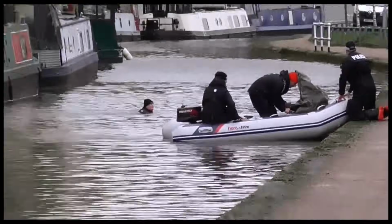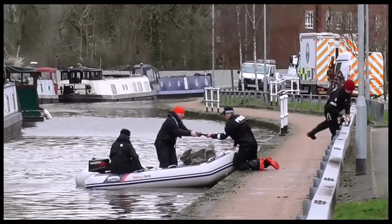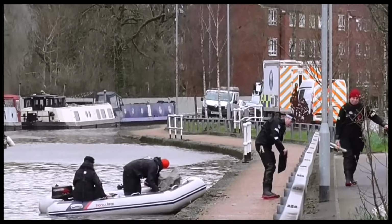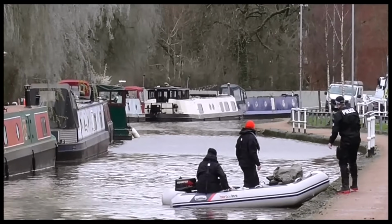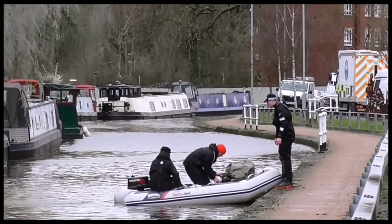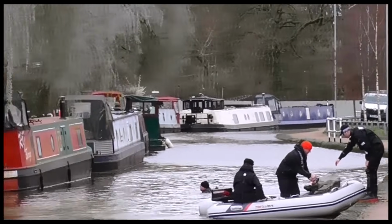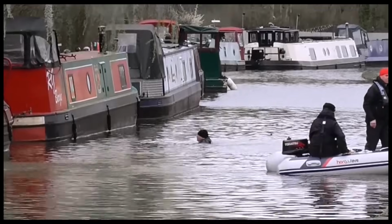Well guys, I've come down to do a video on the little pocket garden, Brindley's Bridge, and it's all been closed off at the moment because we've got divers in the water here looking for someone. Obviously someone must have gone in the canal, and that's what they're looking for all the way along here. There's a guy actually in the water now. I came here yesterday to do a recording, and where I wanted to go was all closed off. So they've got a crime scene here in the water. Clearly he's looking for something in the water.